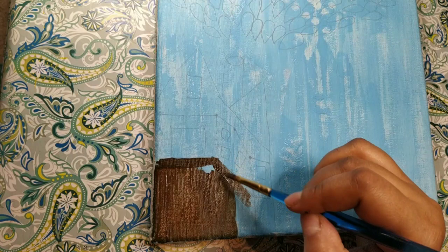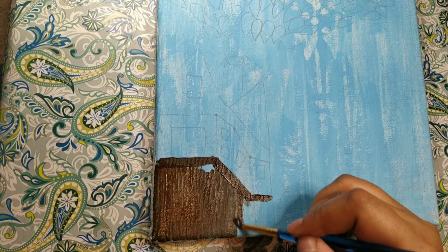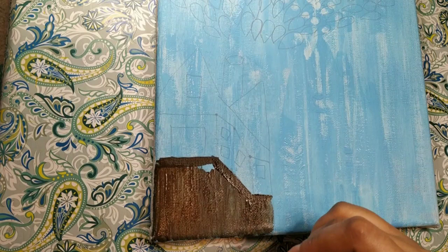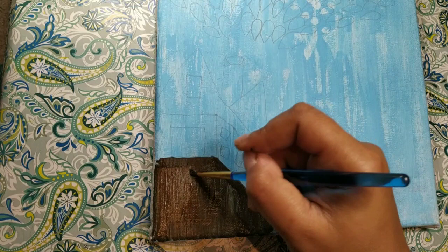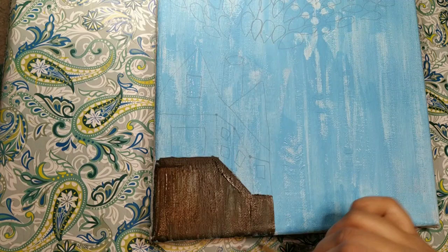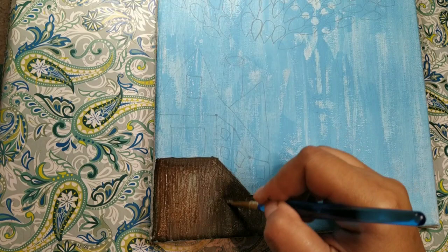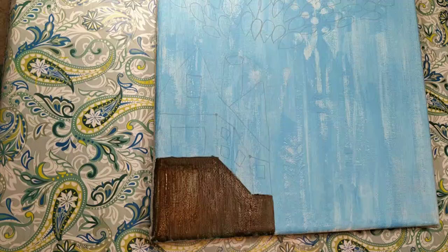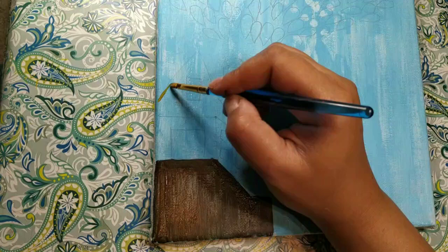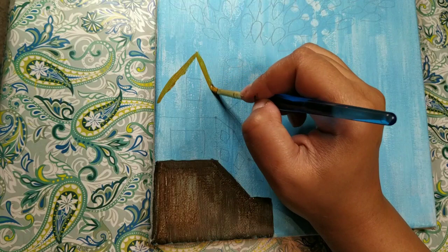So the bottom is almost done. And now I will proceed in making the top part. I'm just smoothing it out. For the top part, I'm mixing a little of brown with some yellow to make it a light yellow color, as it was shown in the movie. You can make the house gray, black, or any other color that you want. So leaving the windows, I will be coloring the entire thing yellowish brown.